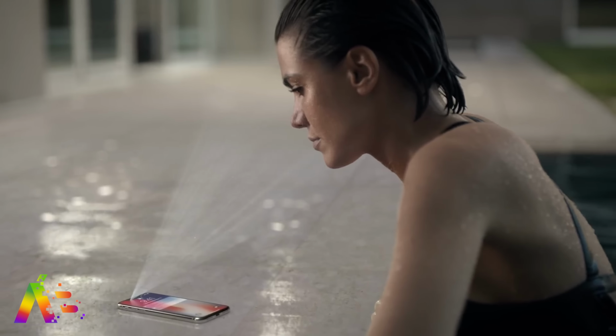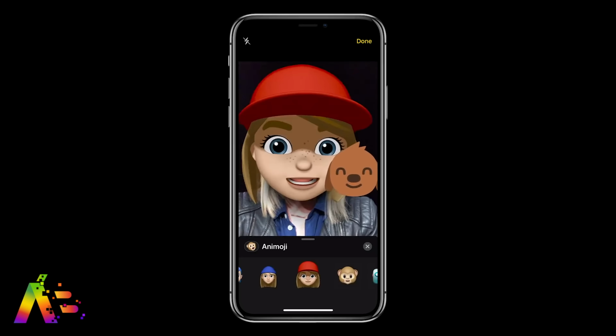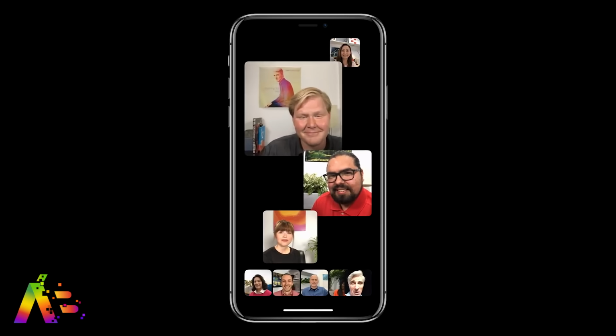Now, all 3 will have the gesture controls from the iPhone X and Apple's TrueDepth camera with Face ID for unlocking your phone, and the amazing new Memoji feature that was able to make it to the iPhone before a group FaceTime video did. Like, which one is more important to you? And please don't say Memojis, but I know you will, just to spite me.